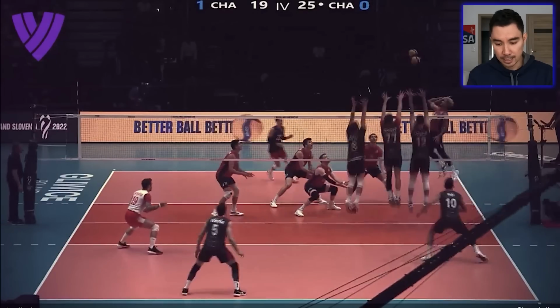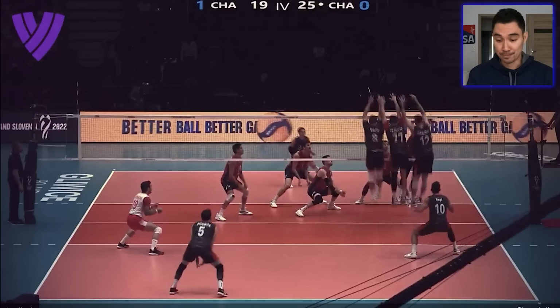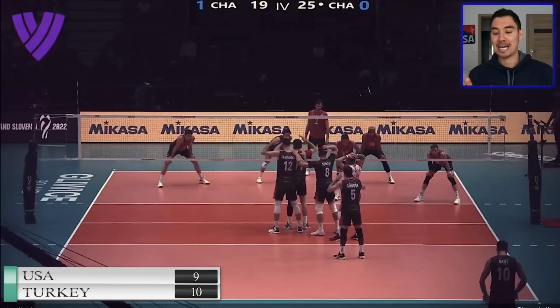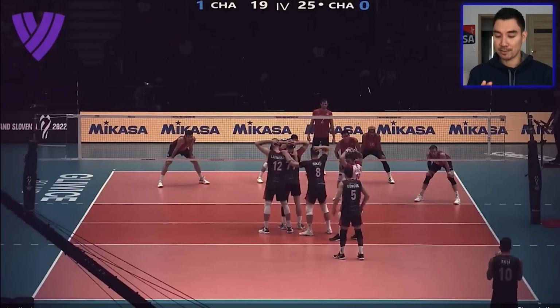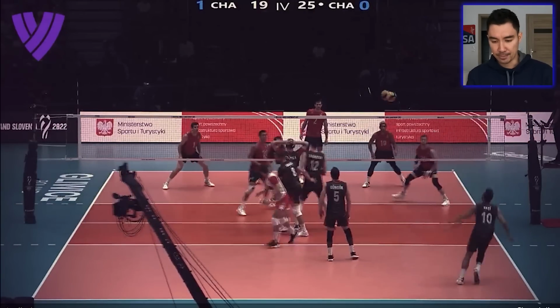But the Turkiye block here, not bad. Just block it back. I don't know what else to say. Great play by them. So now Turkiye is up 10-9. Their setter with the float serving here. Let's see, so we bring Garrett in. Matt is passing, I'm in 6.